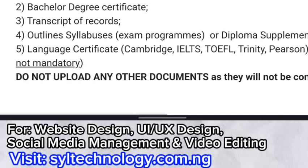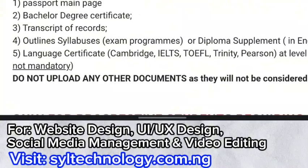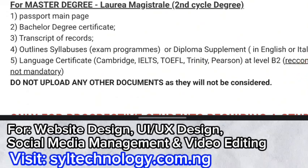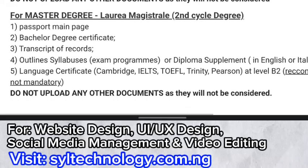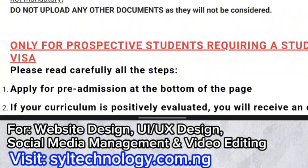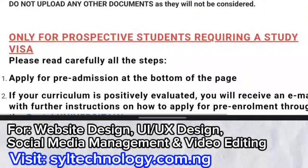You need to provide language certificates, either Cambridge, IELTS, TOEFL, Trinity, or Pearson at level B2. If you are coming from my country, Nigeria, then you don't need to bother about that because your country is always waived. It is also written here for the master degree that you do not need to upload any document that is not required, just for the sake of getting yourself justified for any purpose. Only for prospective students requiring a visa.